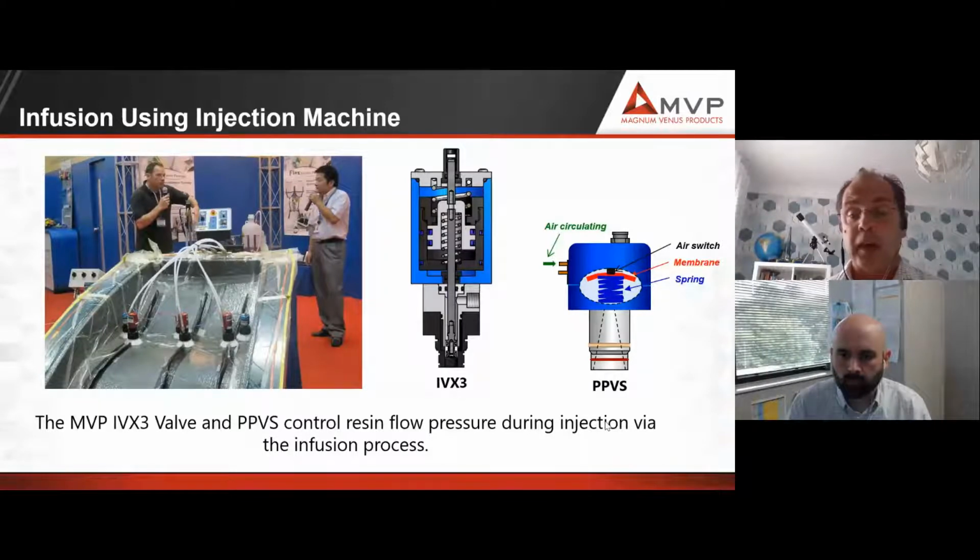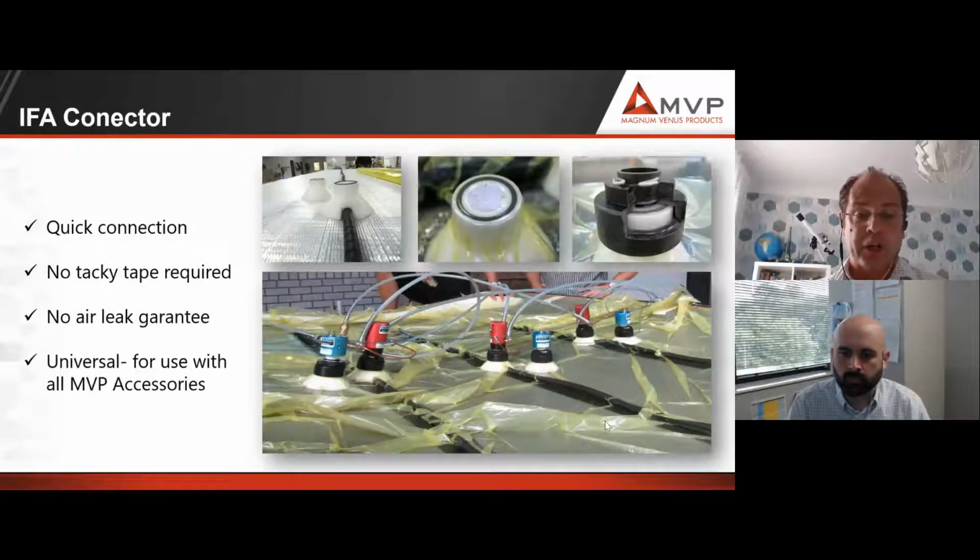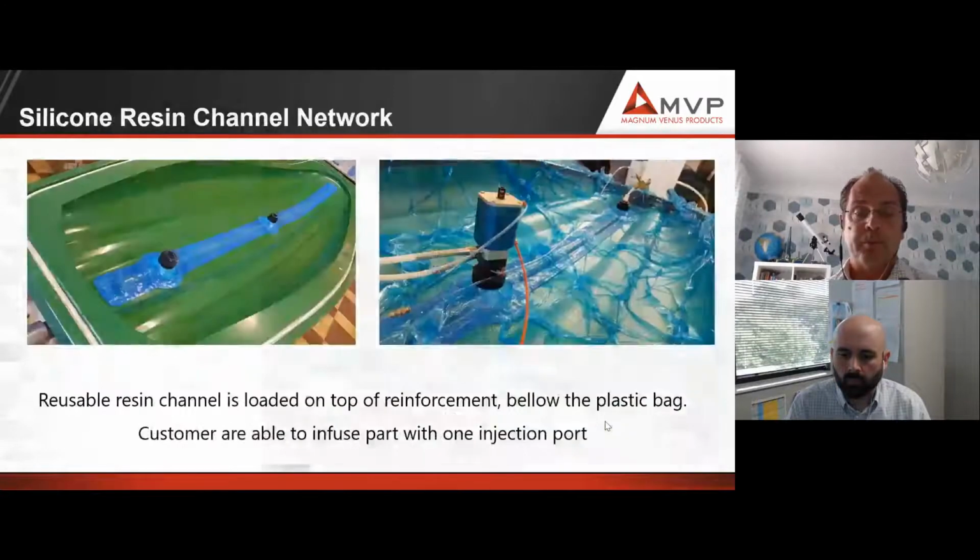And the sensor will open and close the valve according to the internal pressure. That can be done with one valve, but that can be done with several valves on the same mold, on the same part at the same time, all pneumatic. So for that, we have a special IFA connector, quick connection, no tacky tape required, no air leak guarantee, and of course, universal to be able to connect all different MVP accessories, which are blank plug, injection pipe, valve, PPVS, and so on. So as we look for production, there is a possibility to use a silicone resin channel that we call collapsible resin channel. By the power of the injection machine, what we want is to send the resin all over the parts on the resin channel.